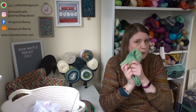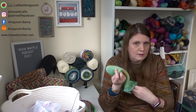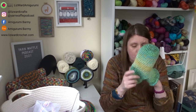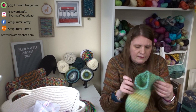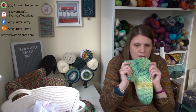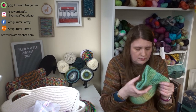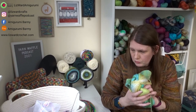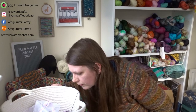So yeah, this ended up just being a little bit too big though, only because I worry about falling down the stairs with two big slippers. So I'm going to pull this out and remake it and make a pair that fit properly, and then hopefully I will write this up as a free pattern because I think it's really nice, and hopefully film some tutorials if I get around to doing any filming. Okay, what else is in here?